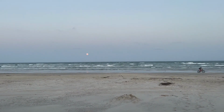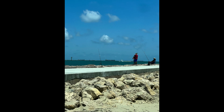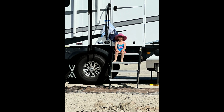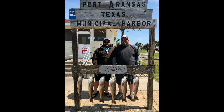This is our last morning on the beach. We're packing up, getting ready to head off on our next adventure. Anyone wondering if Port Aransas is worth the trip, our answer is definitely yes. It has the island feel with warm water, clean beaches, and excellent fishing. Now, I didn't catch anything this trip, but here are a few fish my best friend and I caught the last time we got out on the bay.